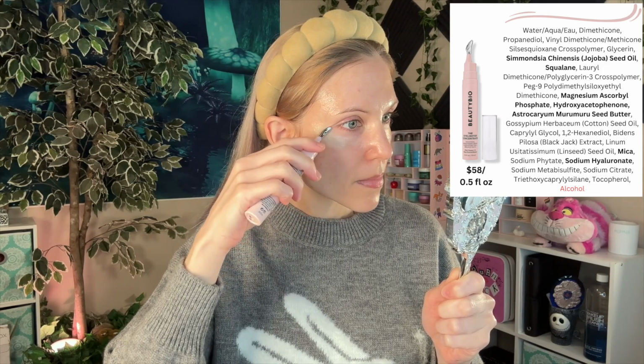It does have less tint to it than I thought it would, which is both good and bad depending on what you're looking for. And they say it's a serum, which it does sink in quickly. It's a very interesting texture. Again, I'm holding off on my thoughts on this because I'm still deciding, but I am excited to try it.